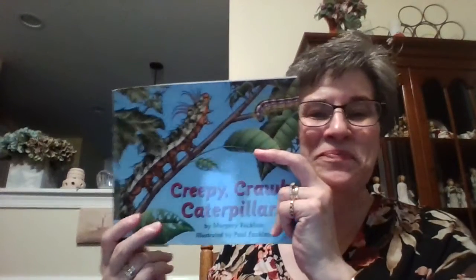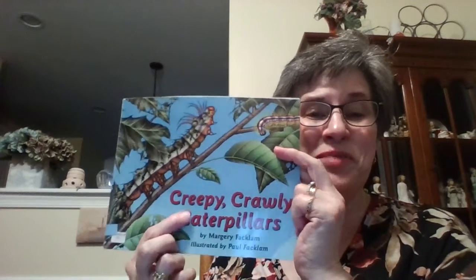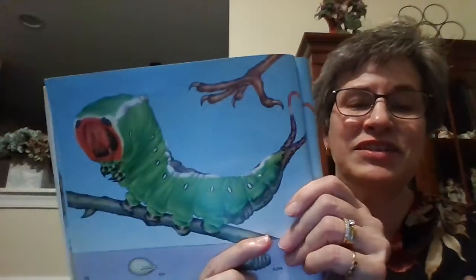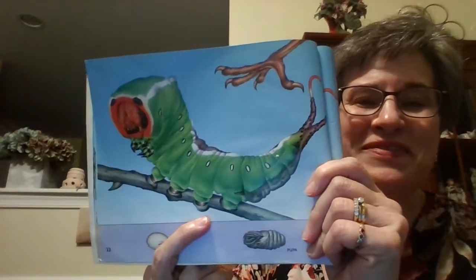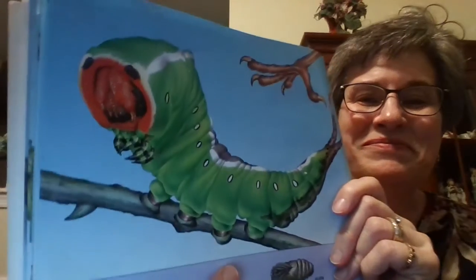Hi everybody. I have another interesting caterpillar from Creepy Crawly Caterpillars to share with you. This one comes from chapter 10 and it's called the Puss Moth Caterpillar. Check out this interesting picture. Pretty cool, isn't it? So let's see what it says.